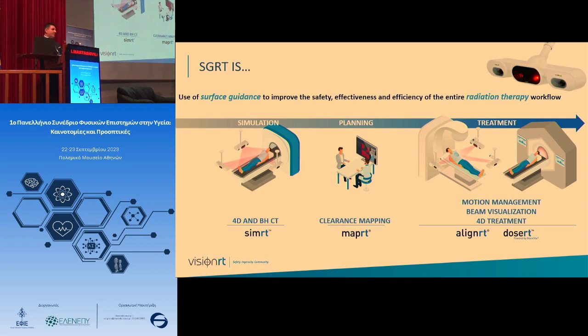So if we talk generally about what SGRT is, if we ask professionals in a clinic, some people might say, okay, this is the surface monitoring system, it's used for treatment. Some people can say that, yes, this is a monitoring system that is also used maybe for simulation purposes to perform DIBH or 4DCT acquisitions without any surrogates.